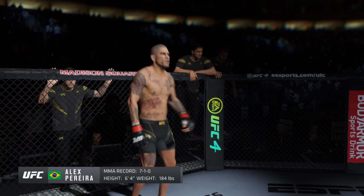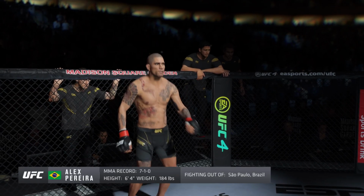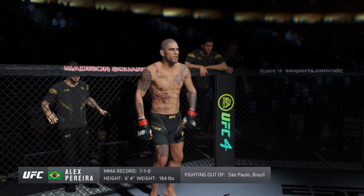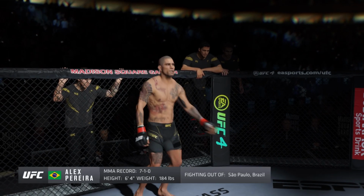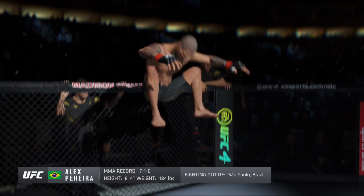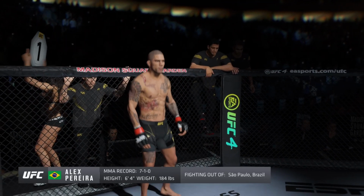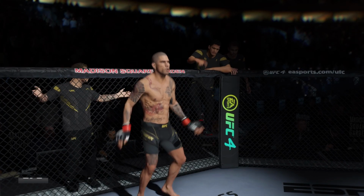And now introducing the champion, fighting out of the red corner. This man is a kickboxer, holding a professional record of 7 wins, 1 loss. He stands 6'4" tall, weighing in at 184 pounds. Fighting out of Sao Paulo, Brazil, presenting the reigning, defending, undisputed UFC middleweight champion of the world, Alex Poatan Pereira!